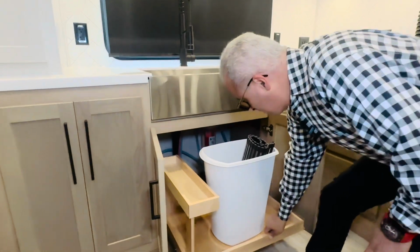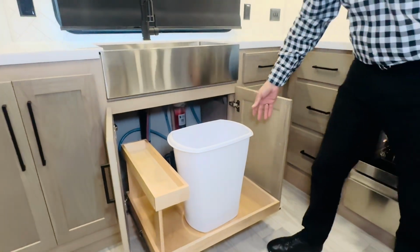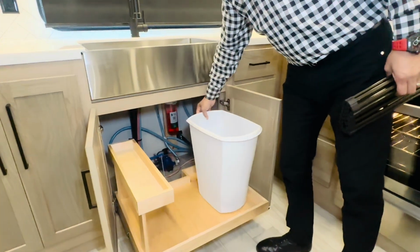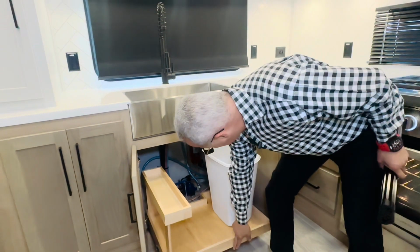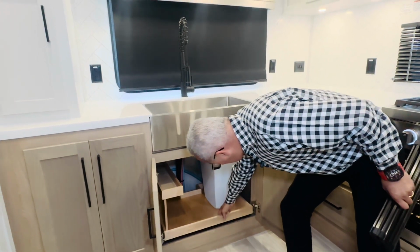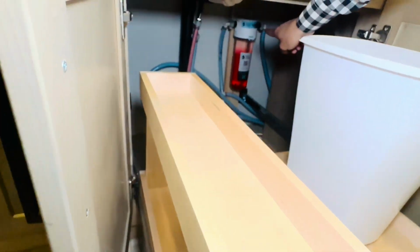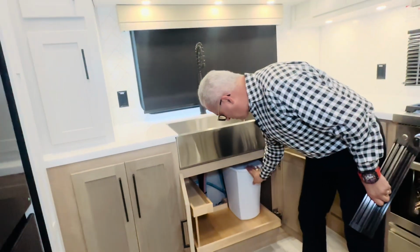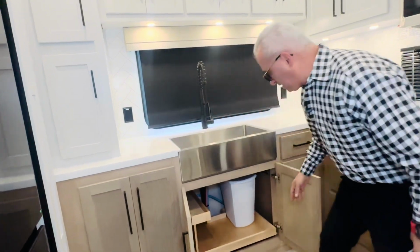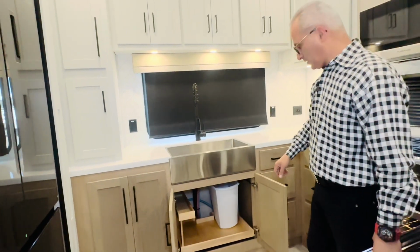And then you have a nice place for, I like this door. Please focus on this. I call it a trash can door. You could put your trash can, you put all your Windex, all your chemicals. It's amazing. These days we never see this. And then you could see here, if you look further, we have a full house water filtration system in my Sierra Destination 395 MMD. But I love this. I wish I had this one in my house, where you have a door for your trash can.